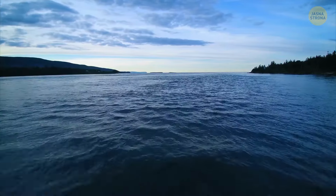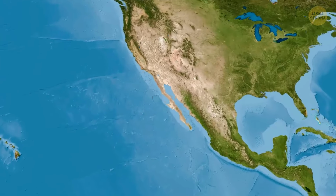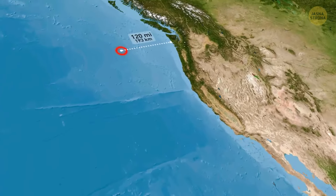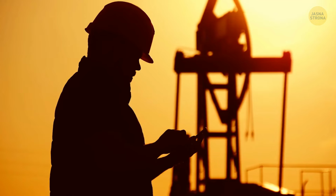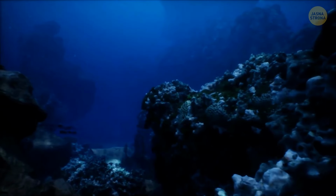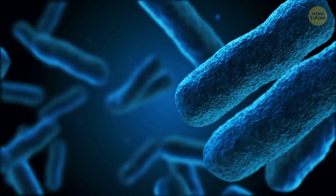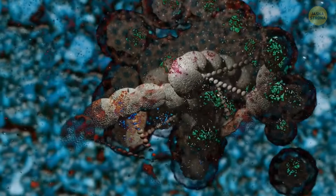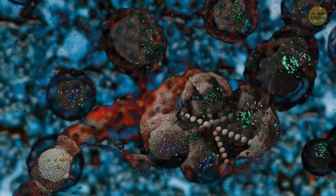The next question scientists asked was, how far does this life extend? Researchers collected samples of crust from a plate roughly 120 miles off of Washington's coast, drilling deep beneath the ocean's surface. What they found down there was remarkable. The life down there runs on a unique fuel, hydrogen. Yep, in the absence of sunlight, hydrogen provides the energy for all their biological processes. These microbes use hydrogen to transform carbon dioxide into organic matter. This matter and other byproducts, like methane, then fuel other organisms, creating a network of life.